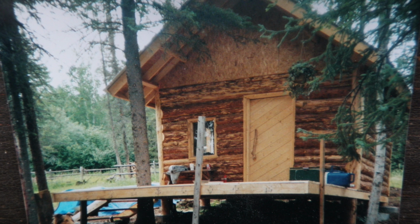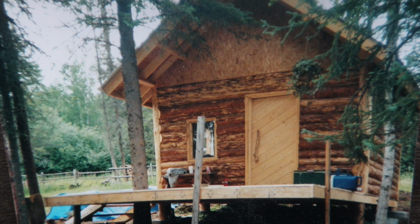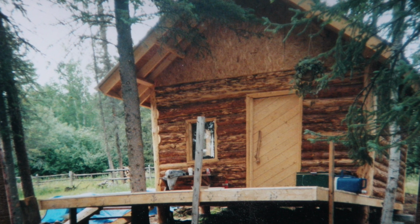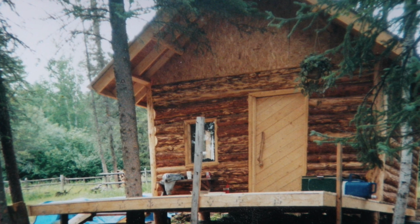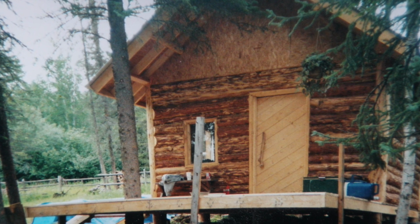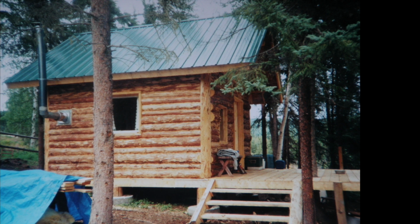Now you can look at the deck here. You can see that it's held up just by 2x4s nailed into it. We also built that deck around that spruce tree, which I always loved. It was kind of a nice touch. And there's what the cabin looks like, pretty much finished.